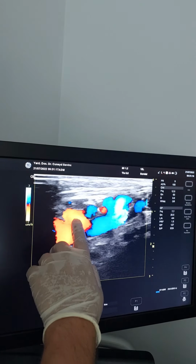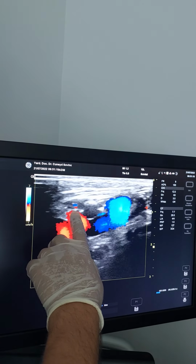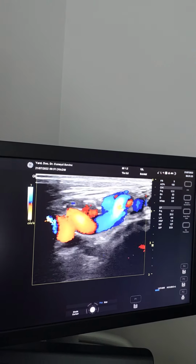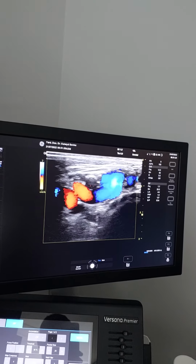I can change the color to make it red. This is a different artery. This is a different artery. There will be 3 or 4 arteries. We have to check each of them.